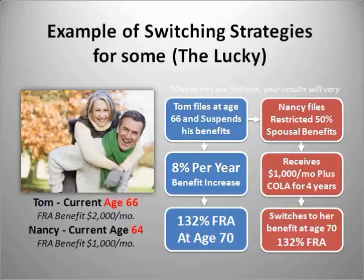Now, she flips the switch at age 70. She now goes to her own benefit, which is increased 132%. And Tom turns on his benefit, obviously, 2 years early because he's 2 years older, and he'll get his full benefit at age 70. So this here was a good strategy plan that really maximized their Social Security dollars.